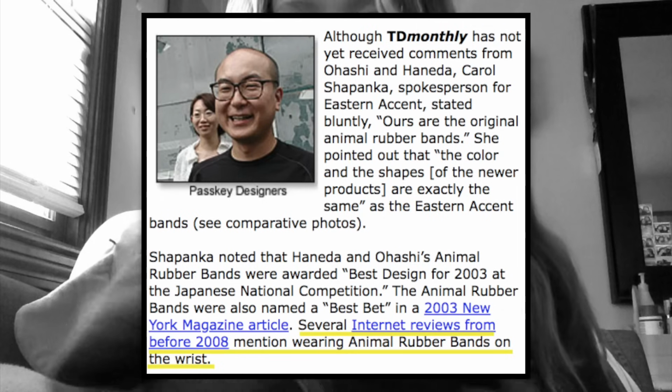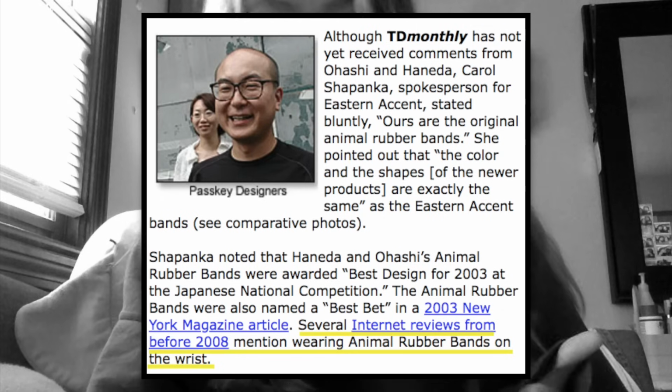However, there is proof that people had been wearing those, and he also claimed to have no idea who Passkey Designs were, who were the original creators, Yumiko Ohashi and Masanari Haneda. I think he just really wanted to drive home the idea that his silly bands were way different than anything that was made before, but it's really not. Like, it's just kind of a similar thing. I don't know. There's a little bit of confusion there.